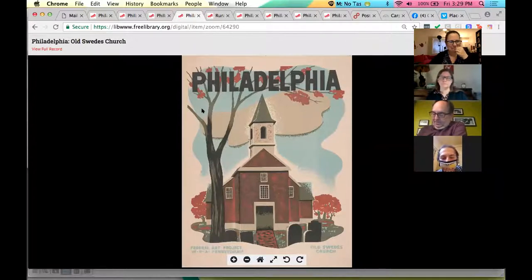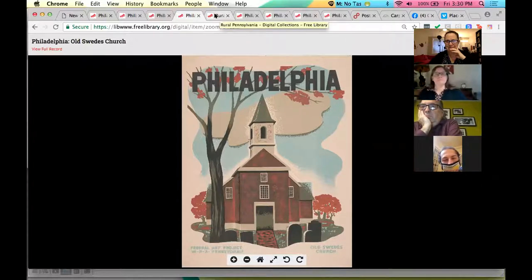In our object collections, in our archive, we actually have a collections box that was used in the church at Old Swedes. I discovered that one day, which kind of got my interest going in terms of us and them. It's a really interesting old church with a really interesting history, going back to the Swedish colony that was here before Philadelphia. So check it out, guys. Great. Cool. Thank you. Thanks, Alex.